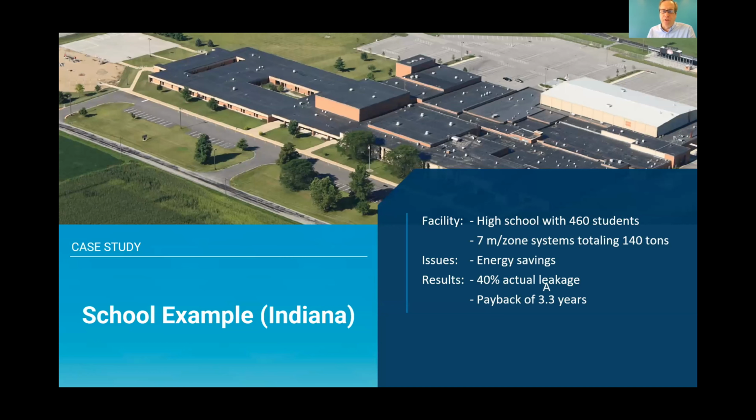Even though it was a relatively new school, the actual leakage was very high due to several reasons. And Indiana has relatively low utility rates compared to some of the folks on the call, what they're experiencing. But because the leakage was so high and it was so big and there were lots of units, we were able to provide a really good payback in a building that's theoretically unoccupied for 2 months out of the year.